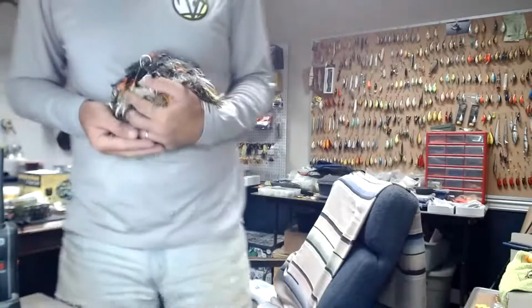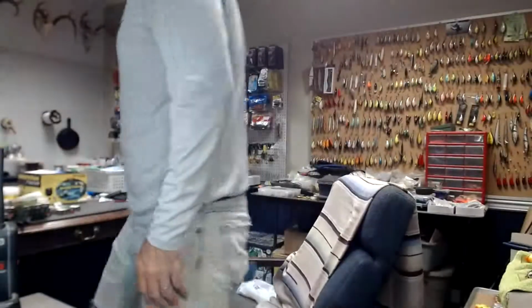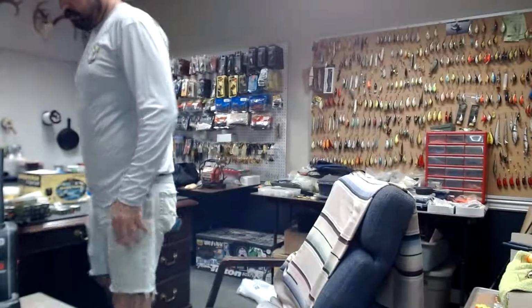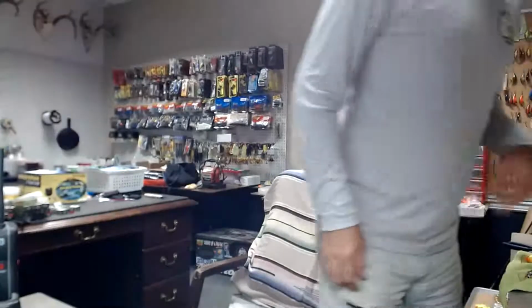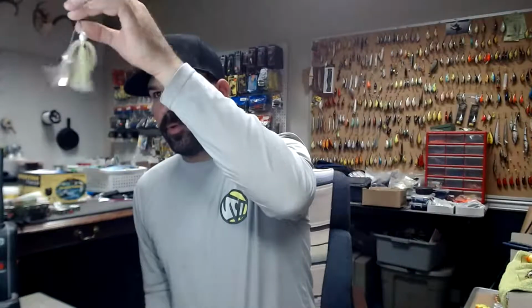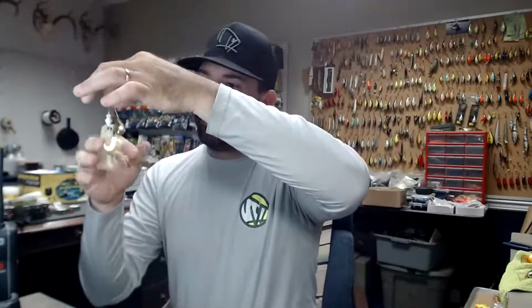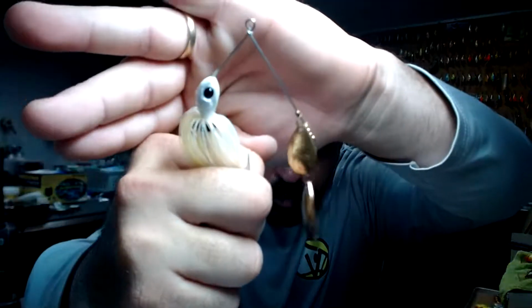So this is how they're organized right now. That is how they're organized. And I think I've got more. I think that's like a fraction of them. There's my little 3/8 ounce one. That's my little 3/8. Same wire, same head. Need to trim that skirt down, but the 3/8 head.